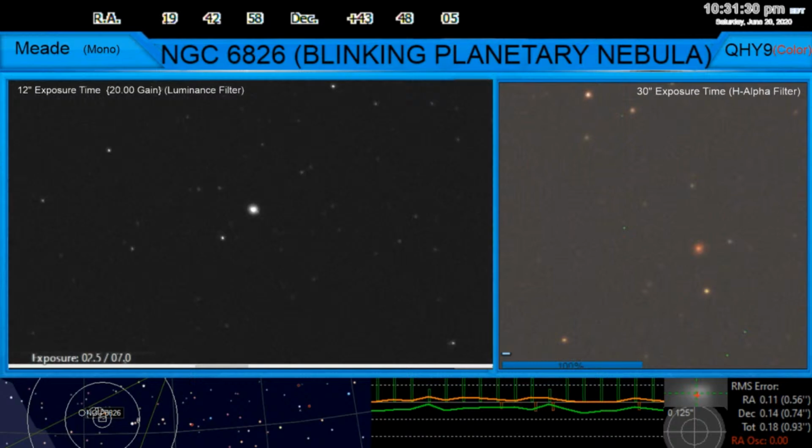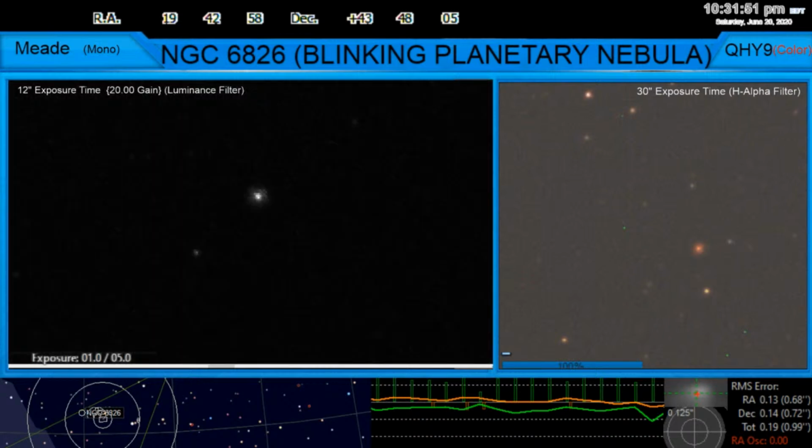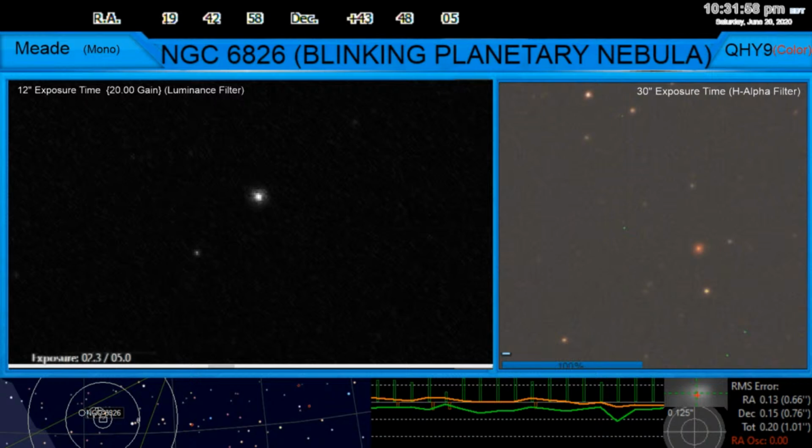There you go. So now it's starting to look a little fuzzy. And now what I'll do is I'll go to 400% here. There we go. And then what we'll do is we'll go down to 5 seconds. So you'll actually see this. Alright, so this is a 5-second exposure. How about that? So that's your 5-second exposure of the blinking planetary nebula.